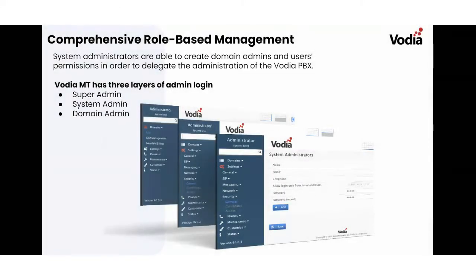Just a little bit about managing the Vodia PBX. Vodia has 3 layers of administrators on the PBX. A super administrator has full control over the PBX, including managing other administrators. A system administrator is similar to the super administrator, but can't create, change, or delete the super administrator or other system administrator accounts. There can be multiple system administrators, each one of them with their own password.